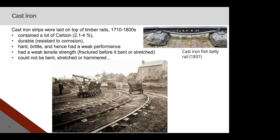It is a durable material against corrosion. However, it is extremely hard, and hence it can be brittle under resistance. And it has a weak performance under applied pressure. Also, it has a weak tensile strength. That means if you try to bend or stretch it, it will fracture.